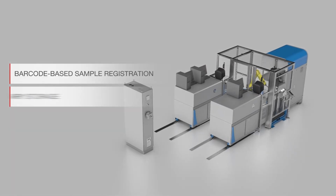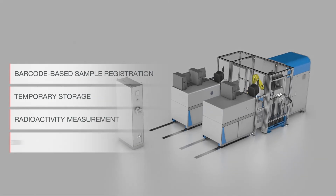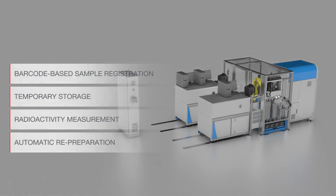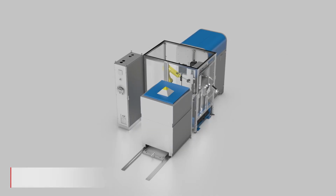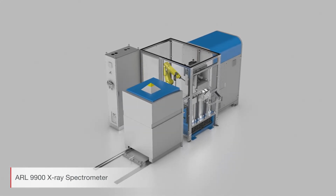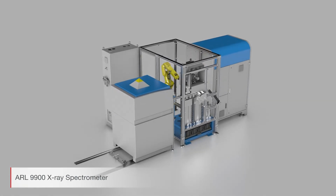All the current SMS options are available to satisfy your individual application. The ARL SMS-3300 can also support the ARL 9900 X-ray analyzer for integrated XRF analysis.